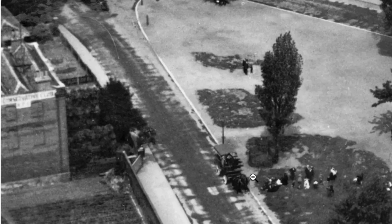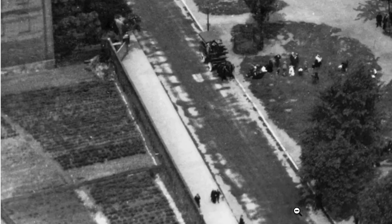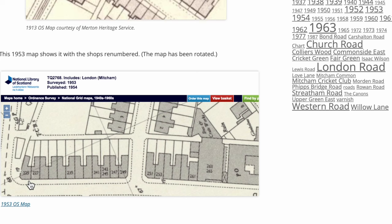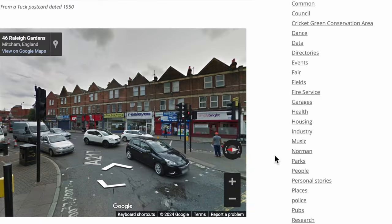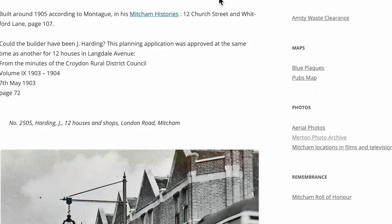Looks like a horse-drawn carriage of some description. There's a bunch of people sitting around. Well, it's June. They do look rather overdressed for June. You never know, it could be a cold day. Now these buildings are from numbers 225 to 249 in the first block on London Road. I'll come back to that photo.